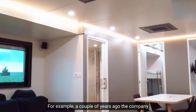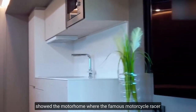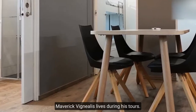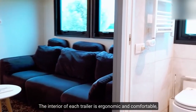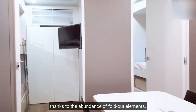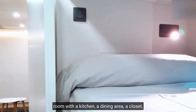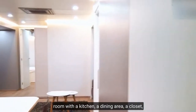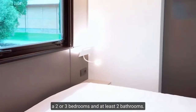For example, a couple of years ago, the company showed the motorhome where the famous motorcycle racer Maverick Viñales lives during his tours. The interior of each trailer is ergonomic and comfortable thanks to the abundance of fold-out elements. As a rule, inside you can find a living room with a kitchen, a dining area, a closet, 2 or 3 bedrooms, and at least 2 bathrooms.